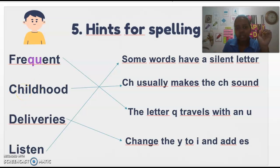Then, childhood. CH usually makes the chi sound. Childhood, this one. And then, deliveries. Change the Y to I and add ES. When we are changing into plural, the nouns that end in letter Y, we change to letter I and we add ES. And the last one, listen. The word that has a silent letter, listen. Which one is the silent letter? The letter T. Very good. Excellent.